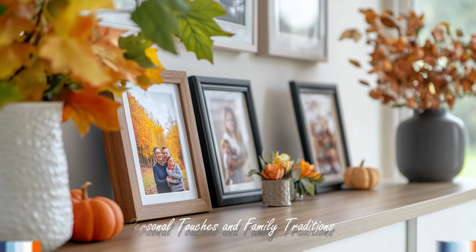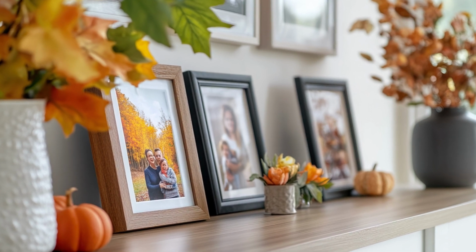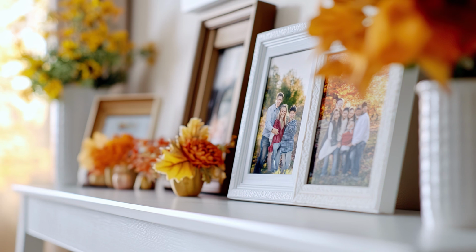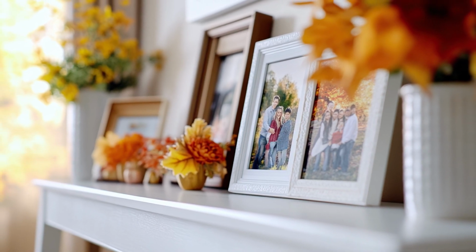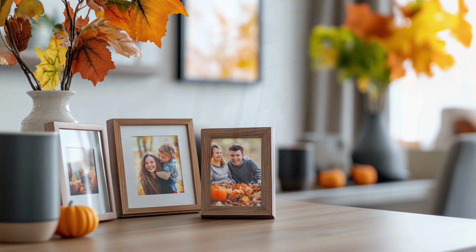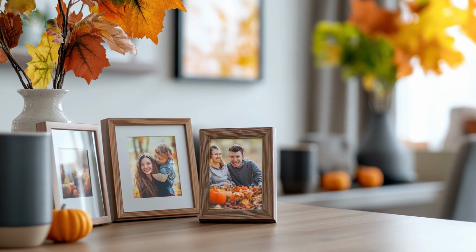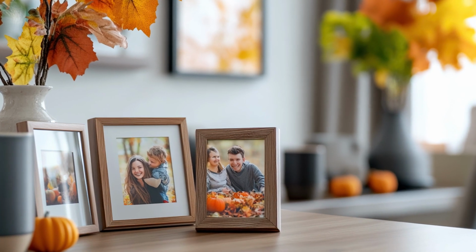Fall is a time for gathering with family and friends, so why not incorporate personal touches and family traditions into your decor? You can display cherished family photos in beautiful frames that resonate with the season or create a dedicated space for showcasing seasonal crafts made by your children or friends.